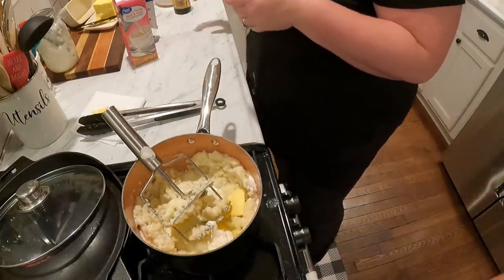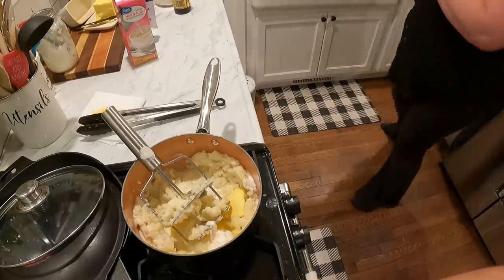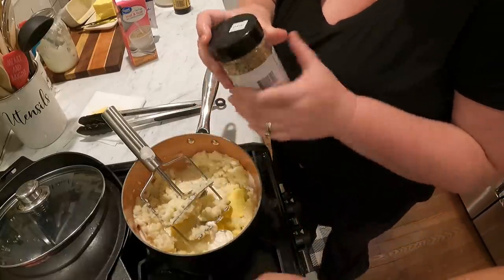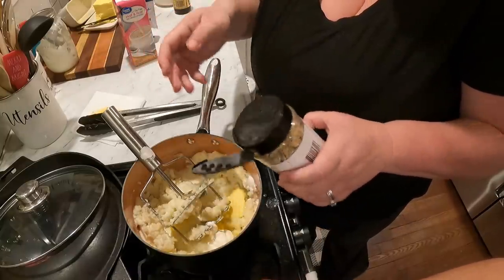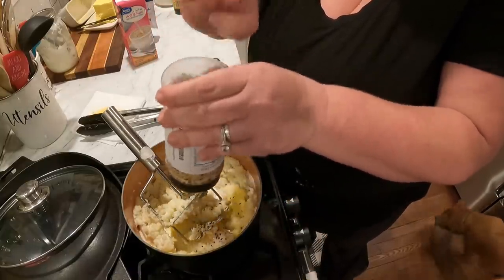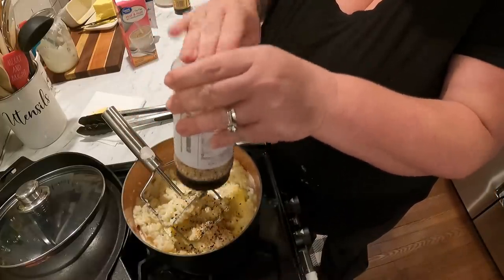And here is the star of the show. Everything but the bagel seasoning. So you're gonna skip putting in your garlic or your onion powder. You're not gonna put any of that in because that's all in here. And then it's so good. Probably the best mashed potatoes you've ever had. Yeah, you'll never want a different one.